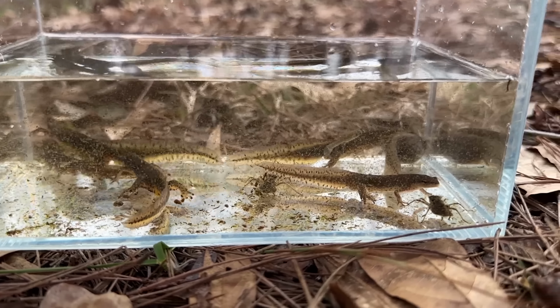I have no idea what they are. If I had to just be a betting man and put money on them being something right now, I would probably guess that they're marbled salamanders, but I've never seen marbles in this pool. And they're so light colored. Just really, really cool and weird looking little larvae.